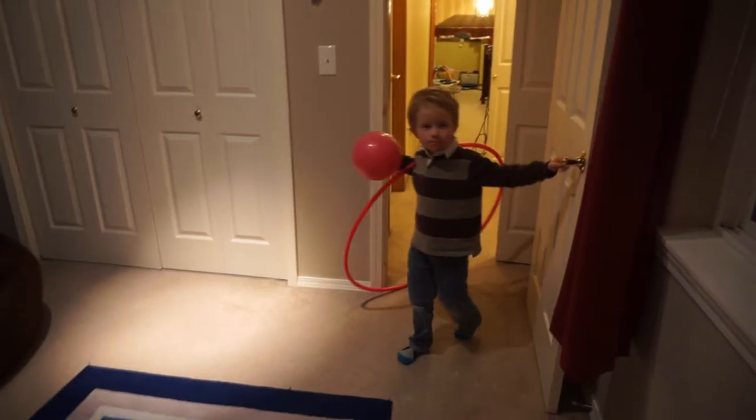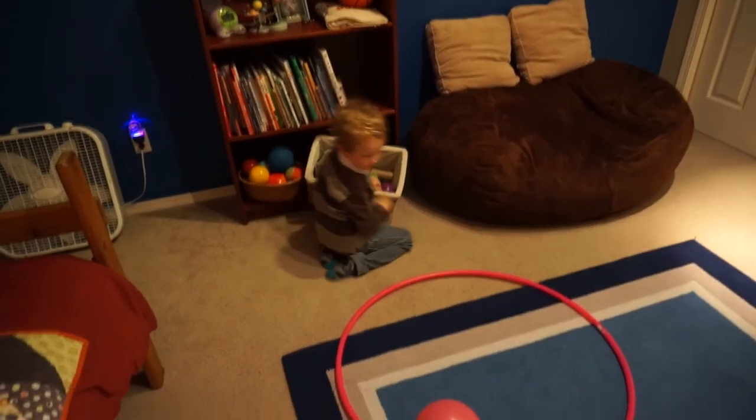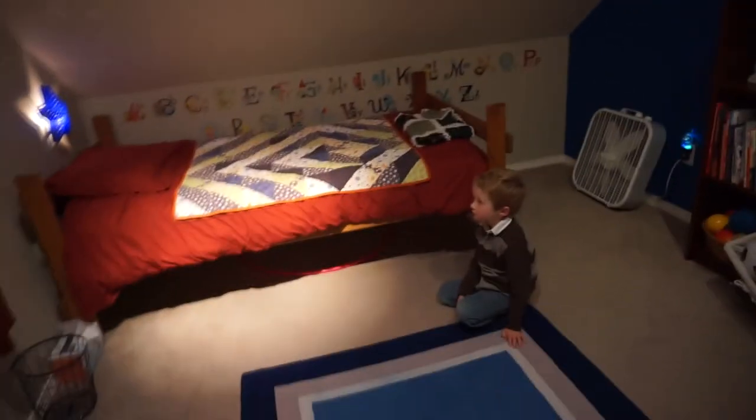Well, look who it is. I'm giving a tour of your room. What did I tell you about the planets? You love your planets. Up here, we have glow-in-the-dark stars and his glow-in-the-dark moon. Can you tell me about your glow-in-the-dark stars and your glow-in-the-dark moon? I see it. It's bright.